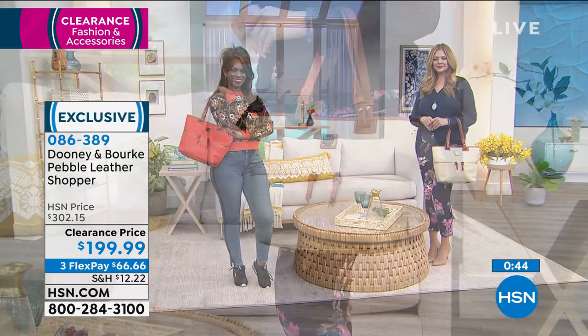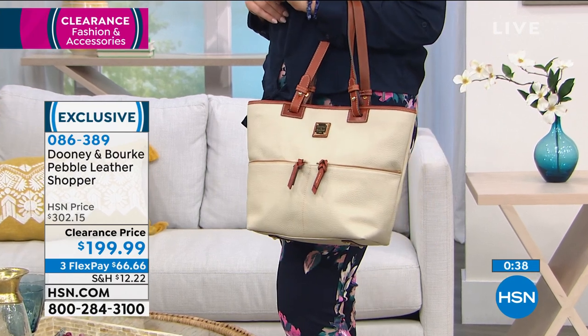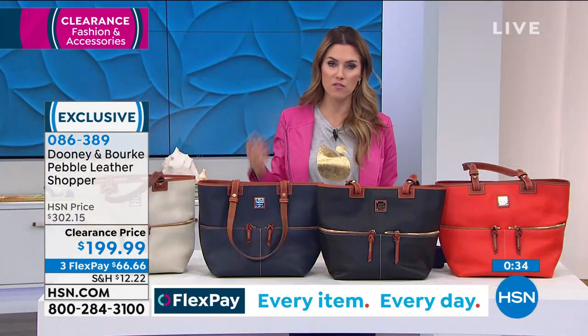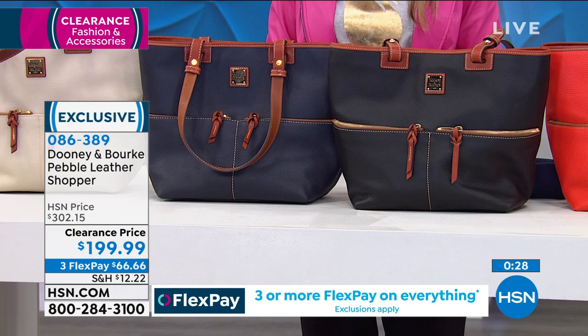Julie is holding it in the popular bone. So that's this beautiful, creamy vanilla, almond shade, very neutral, very natural, is going to go with absolutely everything. Also is a bag I really feel you're going to get a lot of wear out of. You're going to use it and wear it a lot.